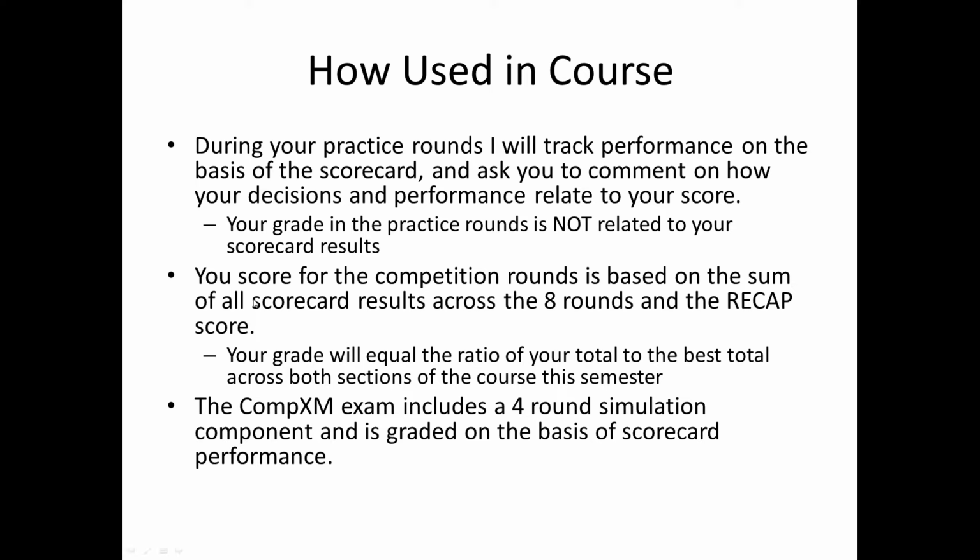When we get to the competition round, your score is only going to be based on, well, I shouldn't say only because you do have a presentation part, but the competition itself portion is only based on your balanced scorecard results. And so I don't take consideration of, oh, he can explain it well.